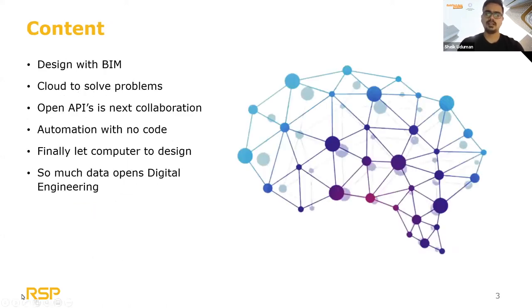Okay, so these are the main topics I'm going to discuss in today's discussion, especially when it comes to digital in engineering. Of course, BIM will come into the first picture. So let's start with design with BIM, and then we can move beyond BIM, like the cloud to solve problems and open API. This is for the next level of collaboration. And then the other thing is automation, how we can efficiently save our design time with the help of automation.